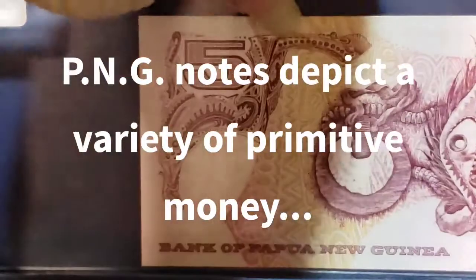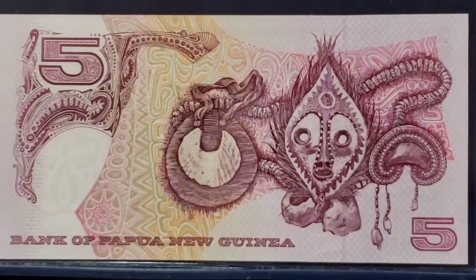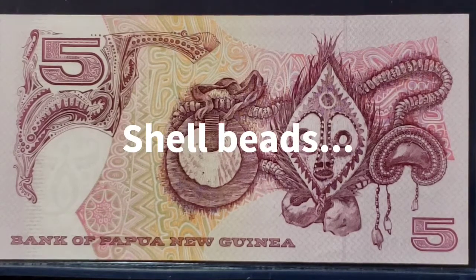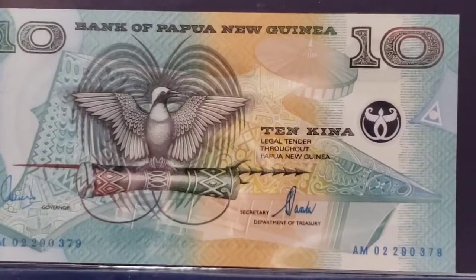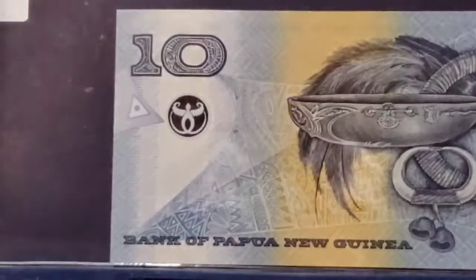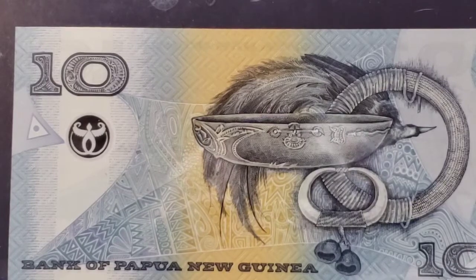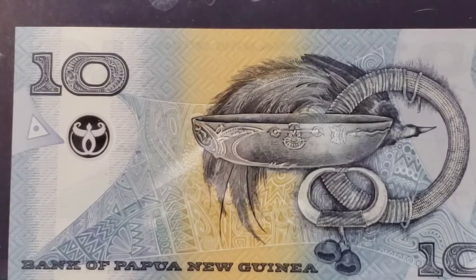If we turn the note over here, we can actually see some examples of beads that were prominent in the trade within the islands. We have a mask here, and we have beads and pendants. On the 10 kina, which also has the same emblem of the bird of paradise, in this case on a polymer note, we have showing on the back of this note feathers from the bird of paradise and teeth of the boar, which not only conveyed status to the owners, but were highly valued and very expensive within the local economy.